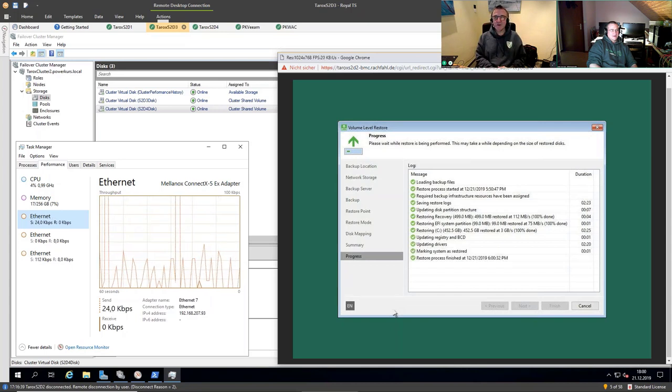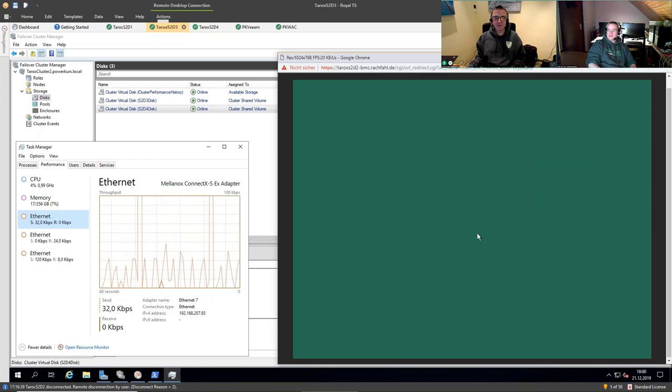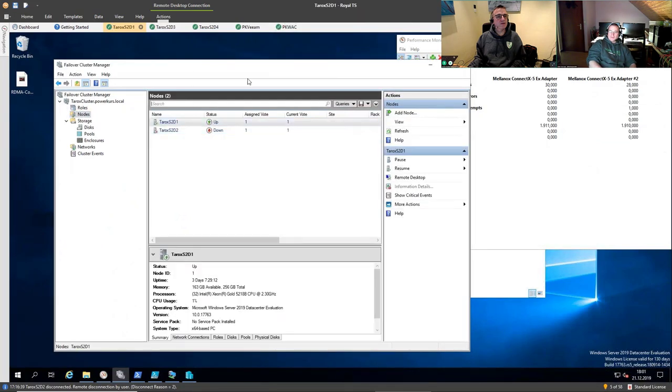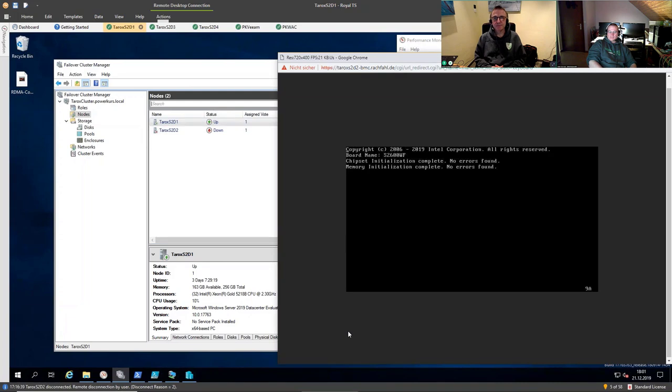Oh, now the restore process finished. So give us a finish button, please. That's all we need now. Now we have a finish button. Okay, we will press the finish button and we will reboot the system. And we stay here on the console. So we go to Starwind 1. Yeah, we see here our node is down, and then we will get back our boot screen. So hopefully. And there we go.